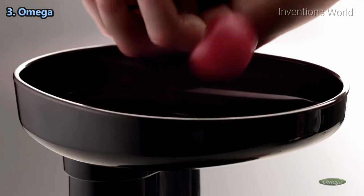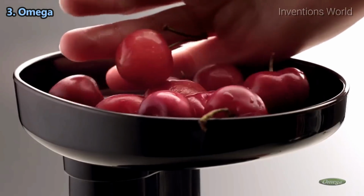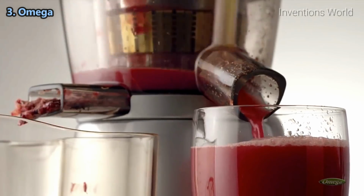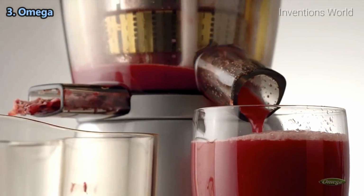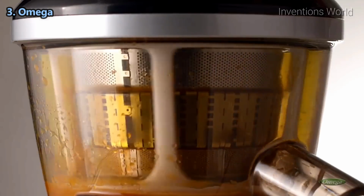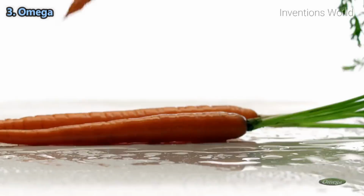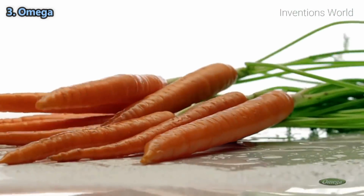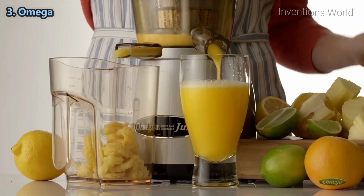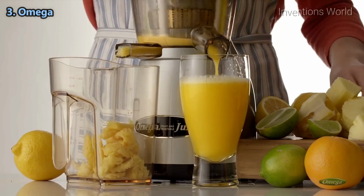Turn it on, add your favorite fruits or veggies, and the Vert will quickly get to work, separating the pulp, peels, and seeds from the nutrient-packed juice. The auto-cleaning system and juicing screen guarantees you the great-tasting healthy juice you want. Whether fruits or vegetables, the Omega Vert makes it simple to enjoy 100% fresh juice whenever your body craves it.